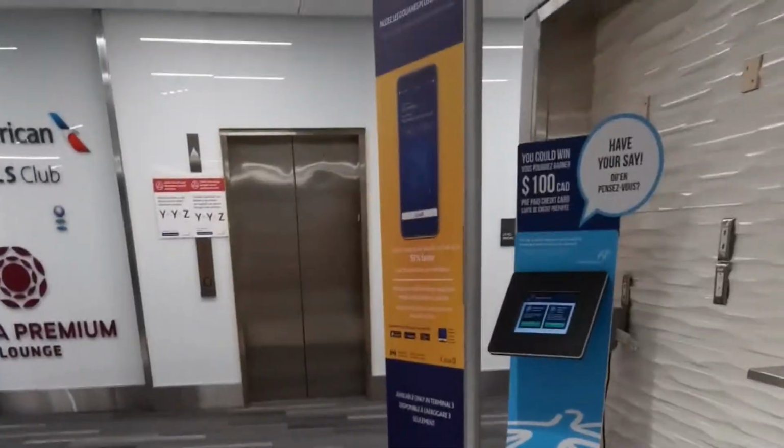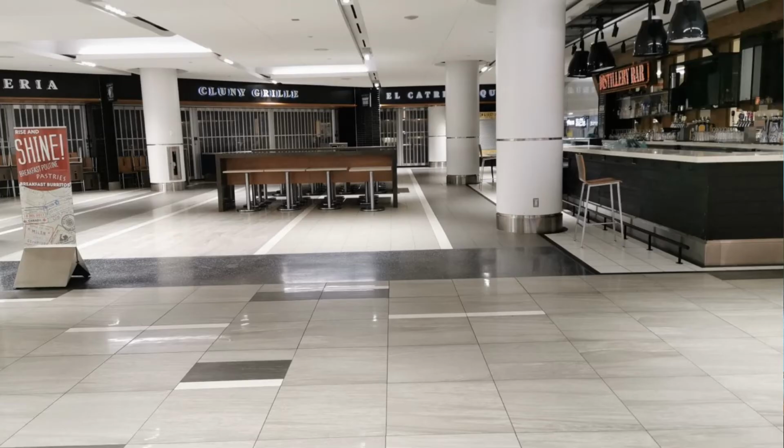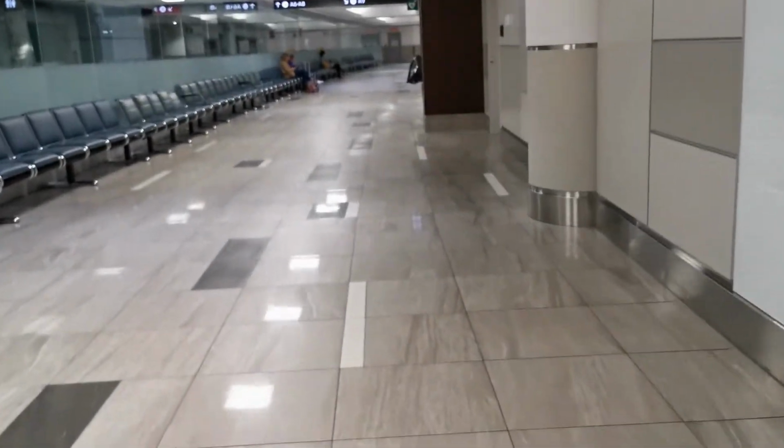Once you got past security and customs on the air side, most of the area was blocked off and closed. They only had two gates open in Terminal 3 US Transporter, A7 and A8, one for American Airlines and one for Delta. In terms of stores, they had one convenience store open, and the duty-free was open. The good thing was that there weren't a lot of people walking around.